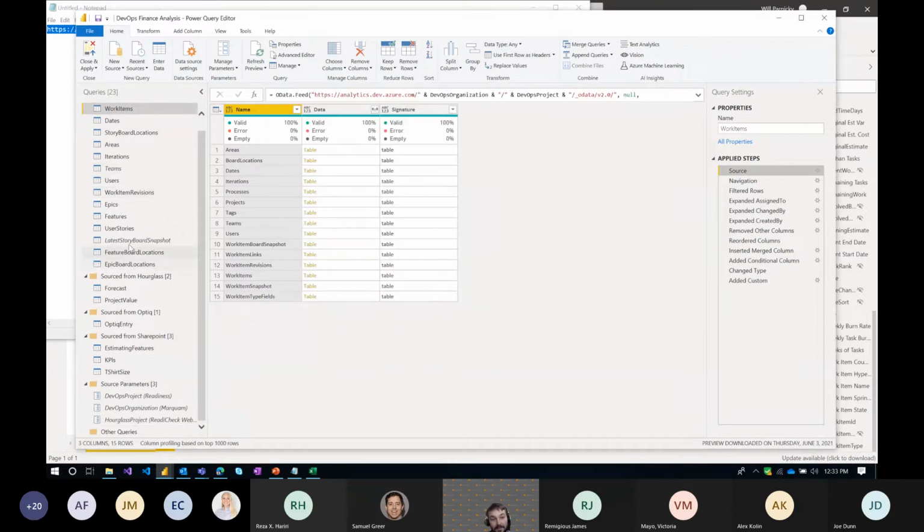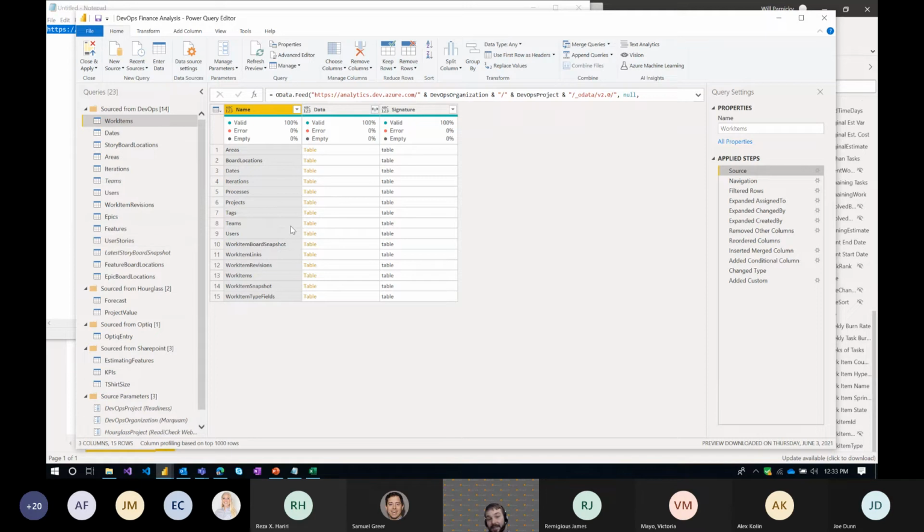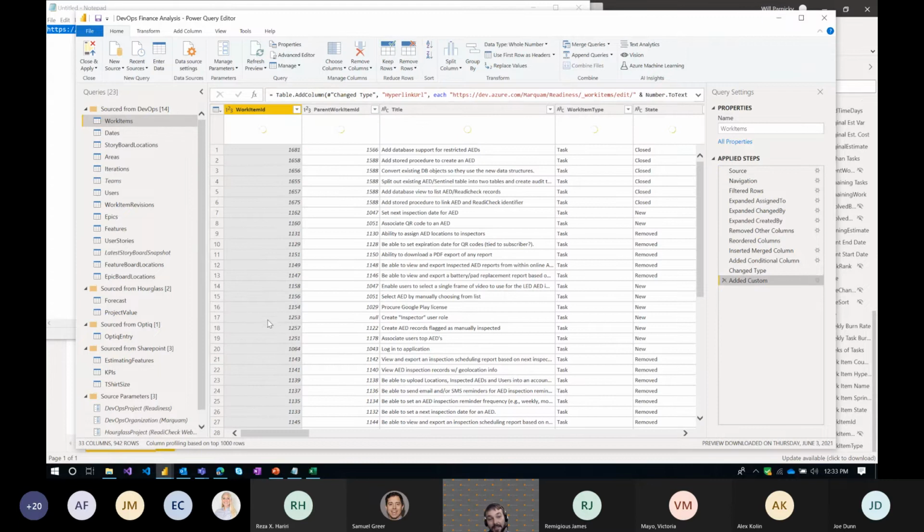So we're bringing in all this information. So how do we set it up? What we've done is when you connect to DevOps, all the work items come in through a single table. We decided to go with a little bit snowflaked out so you could get those hierarchies so we could drill from feature down to user story, down to the actual work items themselves. So we have a query for work items. We have a query for epics, features, user stories. And then again, we did that for the board locations just so that we can break those out and view them individually.